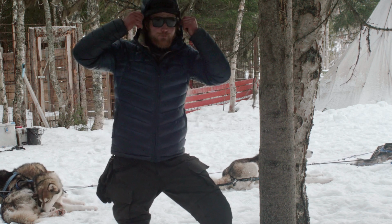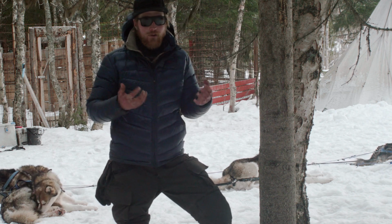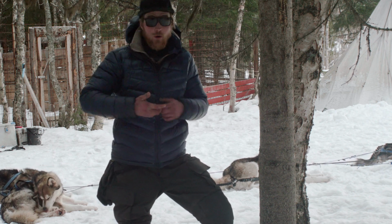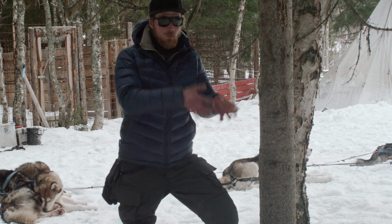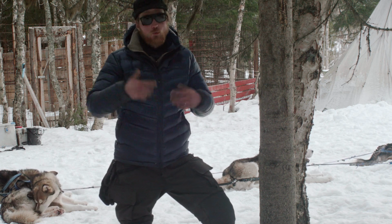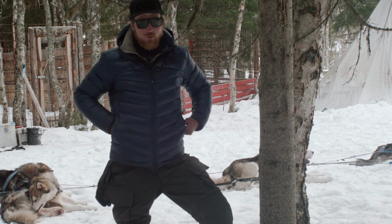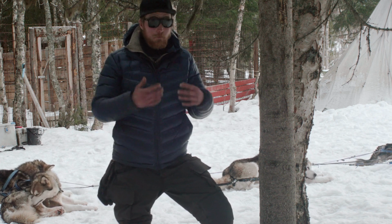Starting with the hood, it's a little bit too tight, so when you wear headphones like I quite often do, or if you wear a helmet, it's not helmet compatible. That's a no-go for people who are going skiing and whatnot. But other things are much more important.